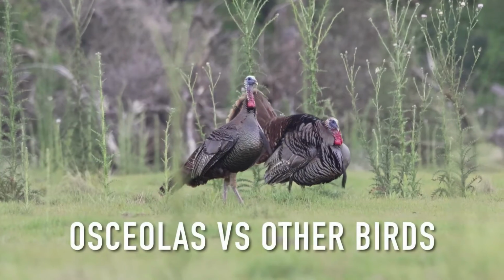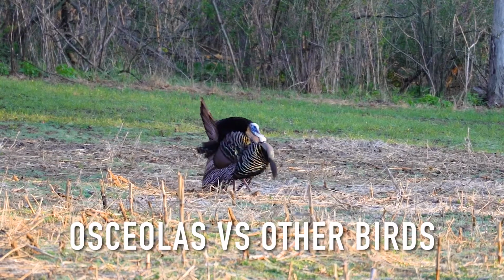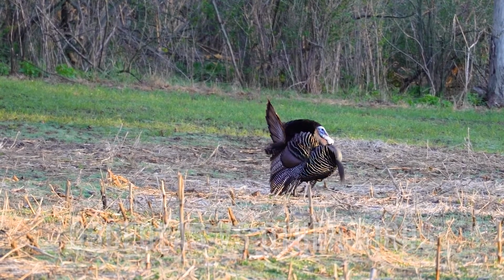What is the physical difference in the Osceola compared to, say, the Eastern turkey, which is the closest nearby turkey to us? You may see that the Eastern turkey seems to be a little darker in color. Now, I'm no biologist, but this is what I believe. In the state of Florida, there's a lot of sunshine here, and I think that sun really beats down on the feathers of these turkeys, and our toms will change color in the spring. They'll get a bit darker than the hens, but they have a little more reddish brown tint to them.